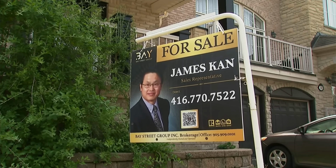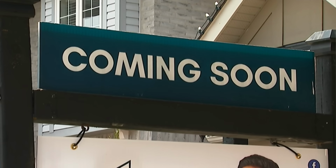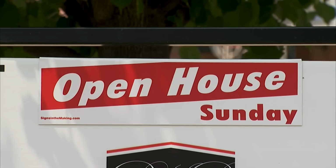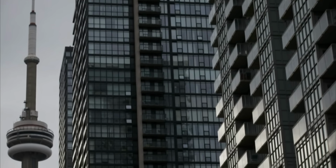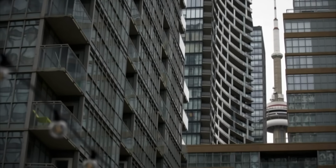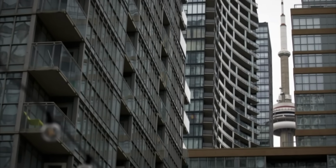I think certainly as we move into the second half of this year, if we see a little bit more certainty on trade, if we see a little bit more certainty on the other issues we're grappling with around the world, that could see more people move off the sidelines and make a home purchase. Experts say prices are expected to remain stable throughout the spring and summer market. The local condo market remains the weakest segment, with a large inventory of available units and declining sales.